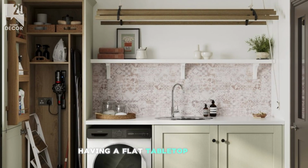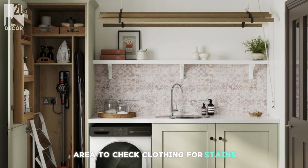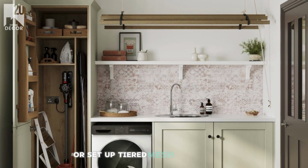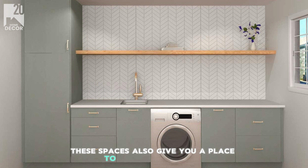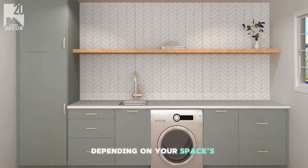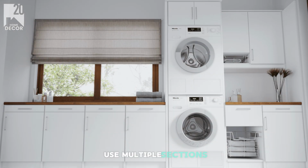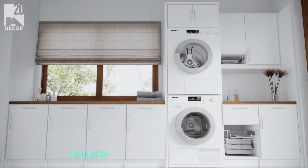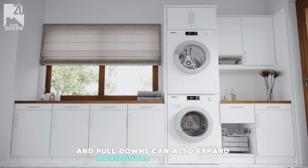Having a flat tabletop with an uncluttered counter space gives you a clean surface area to check clothing for stains, fold and sort clean laundry, iron, place laundry baskets, or set up tiered mesh drying racks. For example, these spaces also give you a place to spread out crafts or let paint rollers dry. Depending on your space's dimensions, you may be able to install one long counter, use multiple sections, or incorporate an L-shaped counter to accommodate a corner or angle. Rolling carts, fold-out or pull-out tables, and pull-downs can also expand horizontal workspaces.